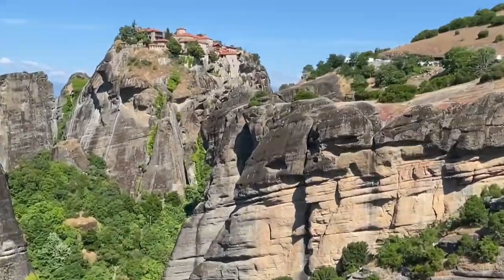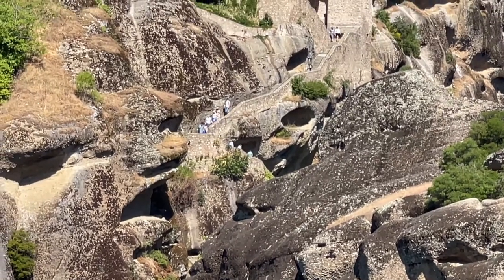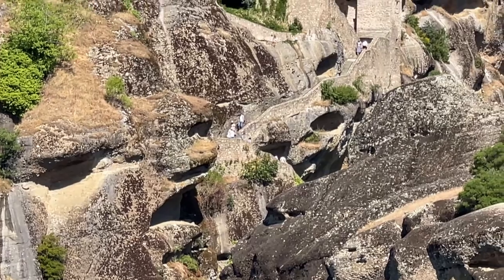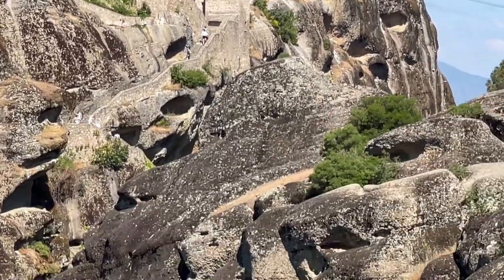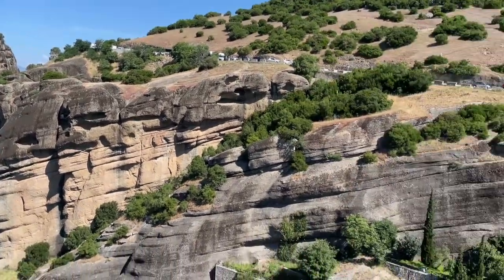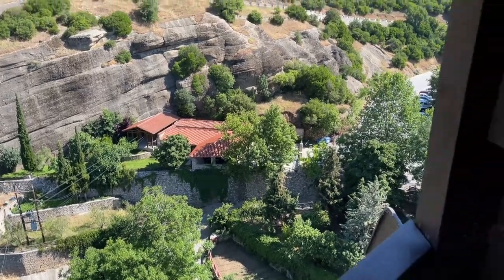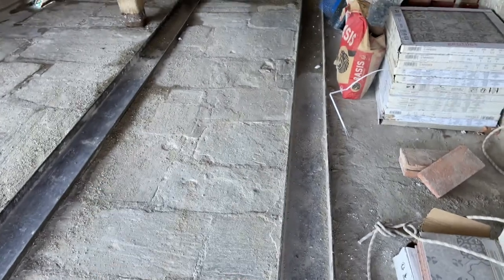The climb for the next monastery. See people walking right there. Sorry, I've been shaking. But you have to climb all the way up there. And it looks like, well, I don't know, I guess we're gonna find out. Oh, and they bring it in on a skid too. This is kind of cool. Bye, everybody.